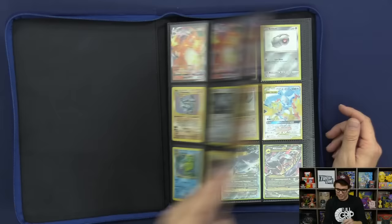EX Pokemon are some of my favorite Pokemon ever printed. The original EX Pokemon, not the XY era EX Pokemon. We're talking about the original 2004, 2005, 2006 EX Pokemon. I love these cards, and I'm trying to collect all of the Team Rocket's EX Pokemon. I've got quite a few of them. We've got Rocket Suicune EX, the Rocket Scyther EX, Rocket's Moltres EX here, a Japanese version of that card. I got a couple of the other birds in slabs, which I'll be showing off later.